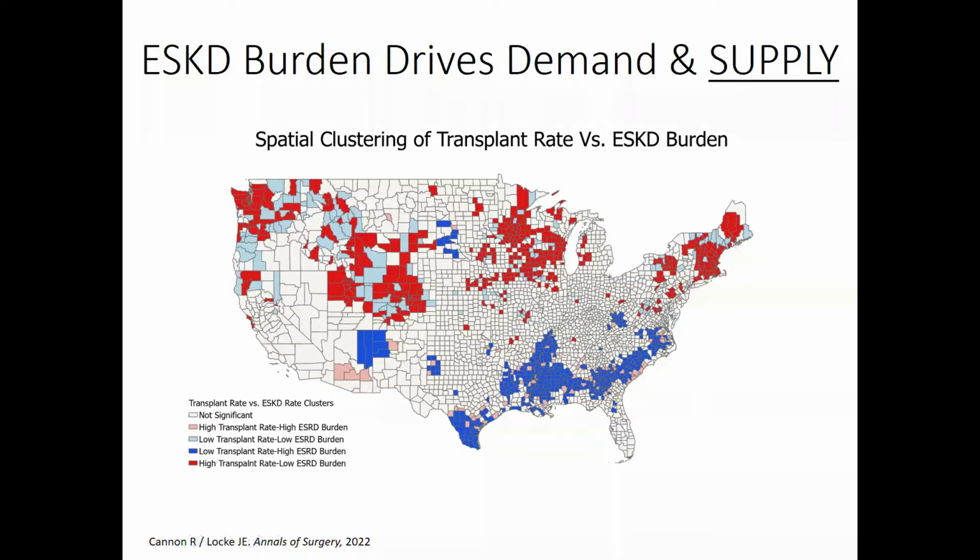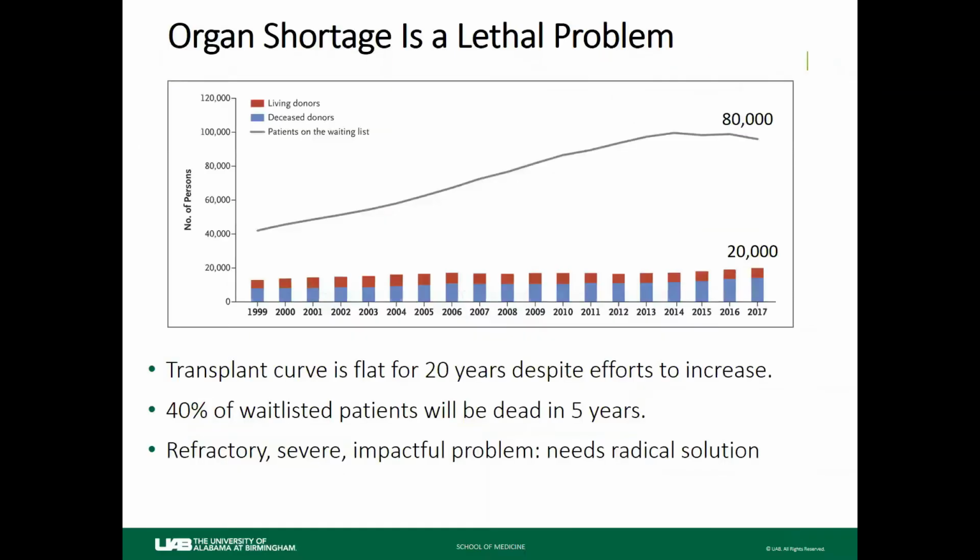And so without question, we have a huge gap between those in need and the supply of organs available. And we all know this. Many of us have seen this curve a million times. Our transplant curve has been flat for the last 20 years, despite our efforts to increase it. We know that 40% of waitlisted patients, who are really the healthiest of our end-stage kidney disease patients, even among those, 40% will be dead within 5 years. So the organ shortage is a lethal problem. It's refractory, it's severe, and it really needs a radical solution.